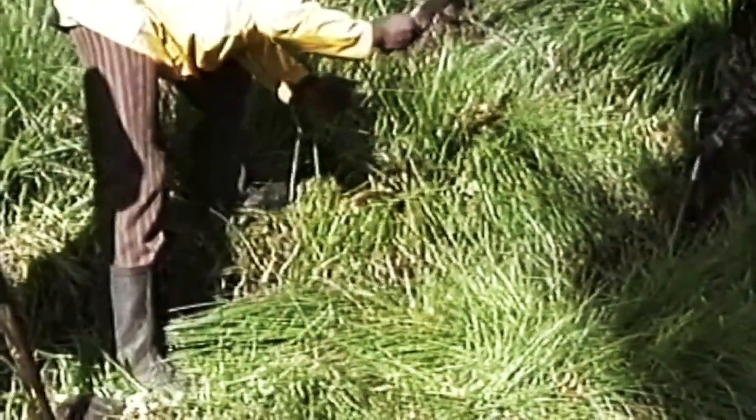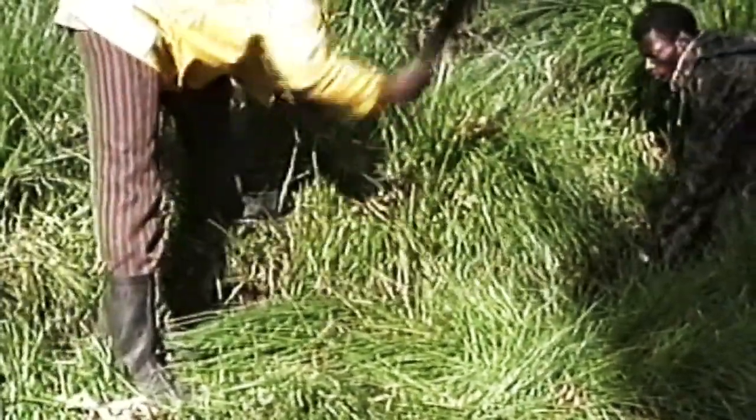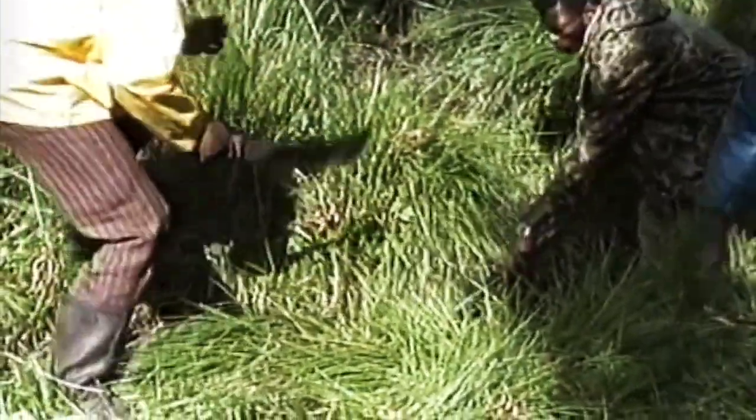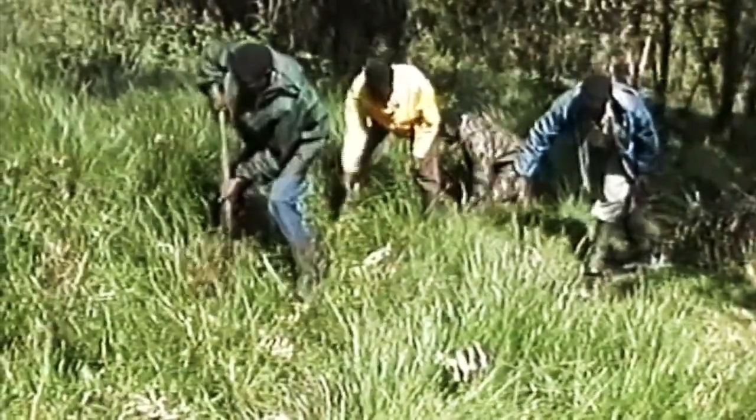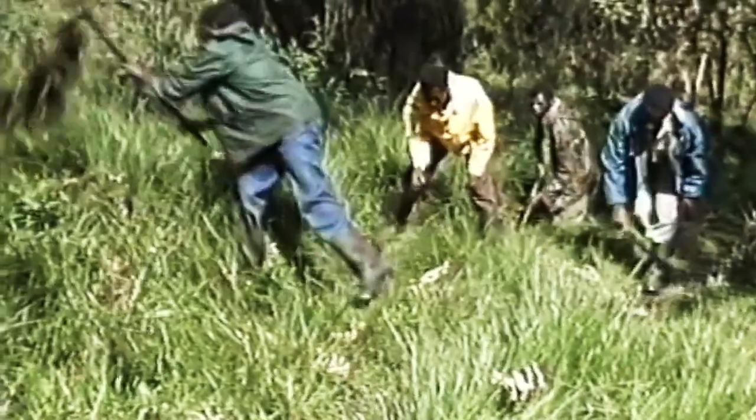The ditches had all got clogged up, so the men are now cleaning out the ditches. First of all, they're cutting away all the grass, then digging out a lot of the rubbish. The African hoe is being used here to haul out and dig out the ditch.